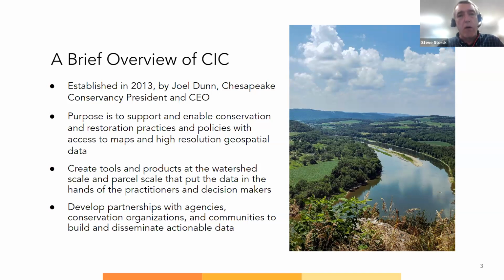So the overall purpose from that time was to make this tool available and to support conservation and restoration, both practices and policies. We operate at a bunch of different levels, but our primary tools are maps, and maps made primarily from high resolution geospatial data.